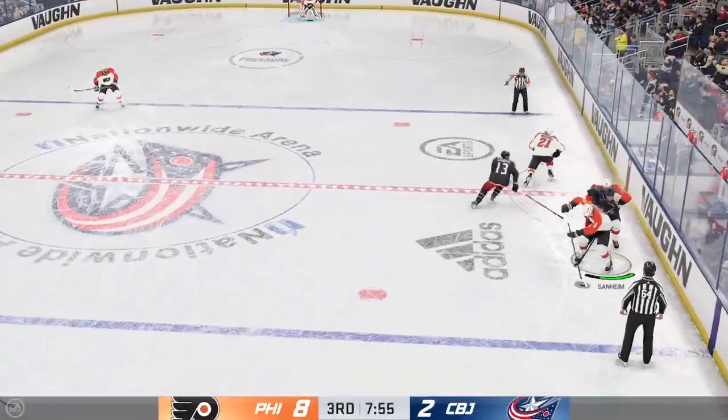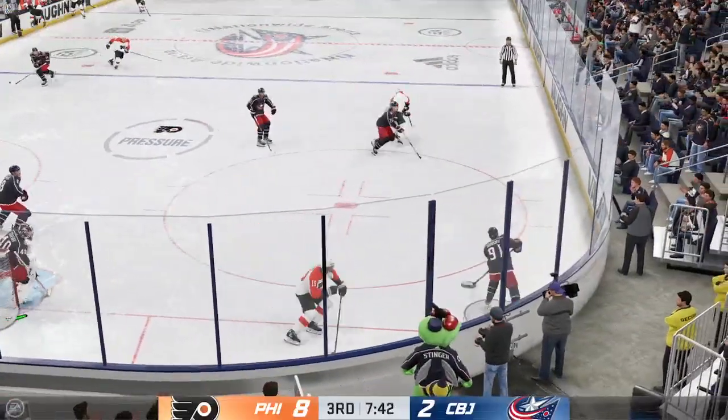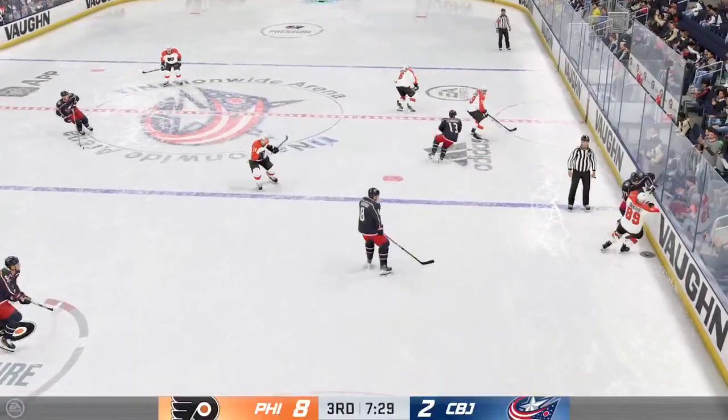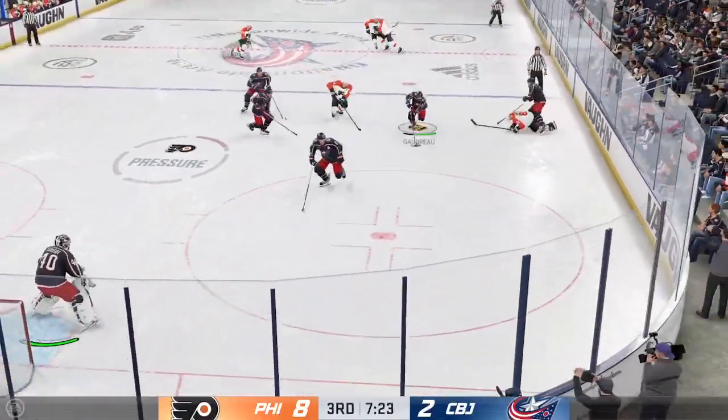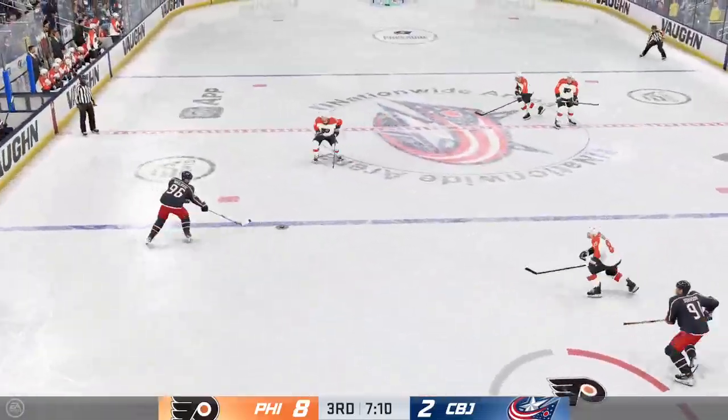Johnson's got the puck along the wing. The Flyers have it against the wall. Columbus gains a hold of it. Severson's got it in the defensive end. The Flyers have it in the offensive zone. And he takes the feed.